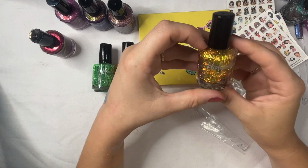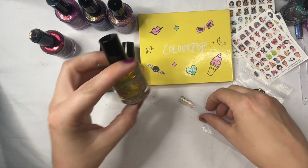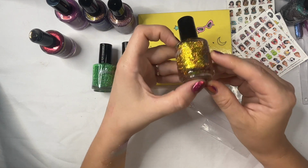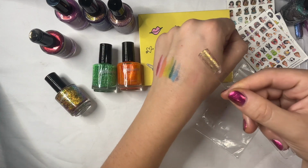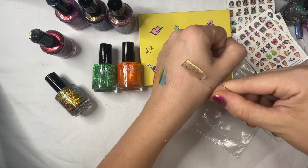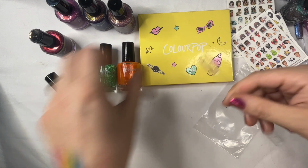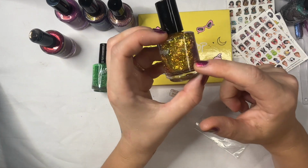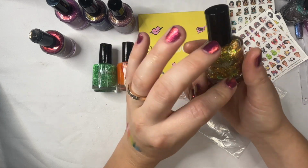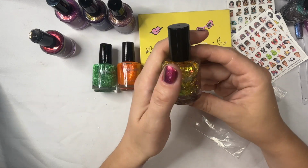I got a new flaky topper. This is Soul Amazing, and this is one that goes from a gold to an orange to a green to a little bit of blue. And here it is swatched out, just one coat on a nail swatch. It's pretty thick. It reminds me a lot of the unicorn skins from Holo Taco. And actually I had two different ones on my wish list. One that was a little bit more orange, and one that was a little bit more blue. But then I saw this one and I was like, okay, it's kind of both of those things in one. So I picked this one up instead.